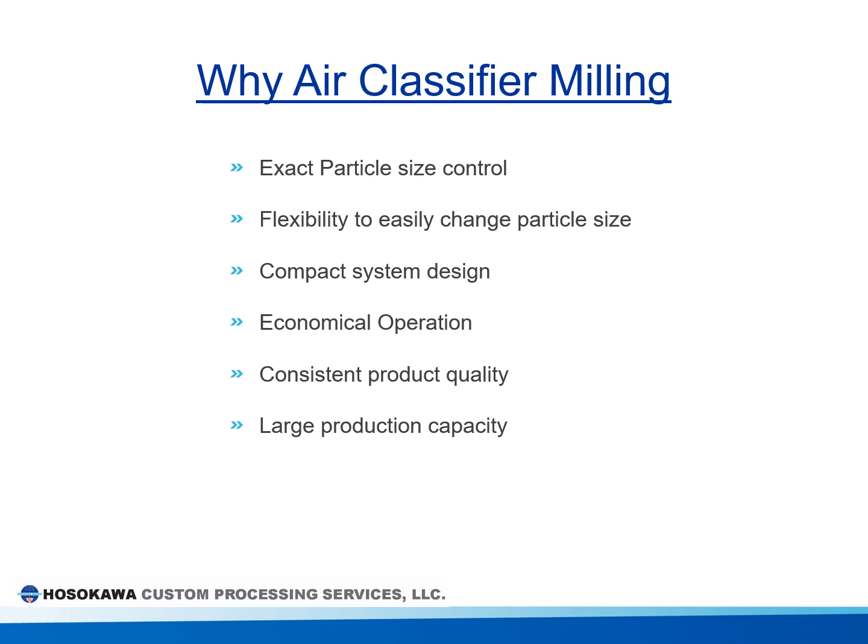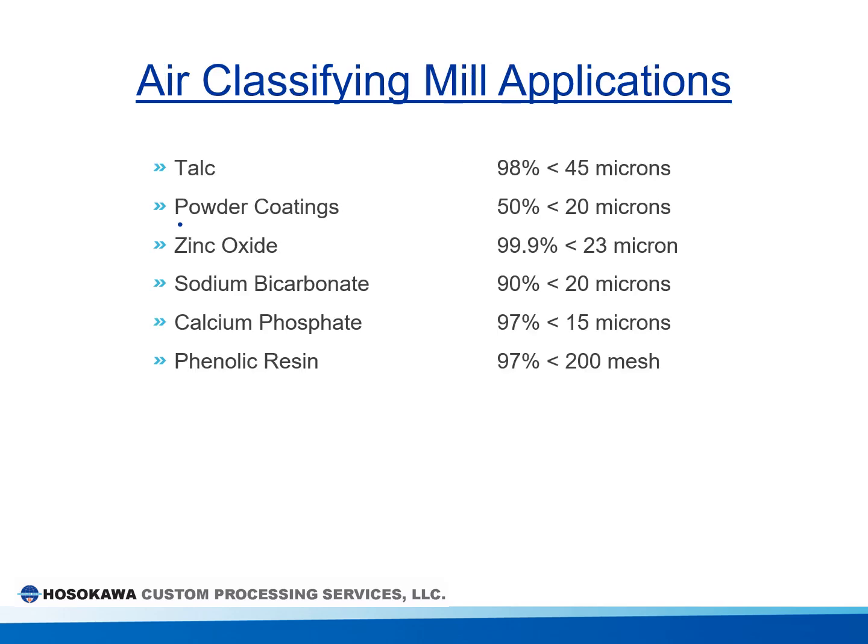Continuous discharge of properly sized material minimizes the production of fines and maintains a consistent particle size distribution. Large volumes of airflow provide for cooler grinding and for the processing of heat-sensitive materials. These types of milling systems are ideal for large volume continuous processing. Examples of the variety of materials these mills can process are shown here. Adjustment of airflow and classifier speed allow the attainment of many different particle sizes.